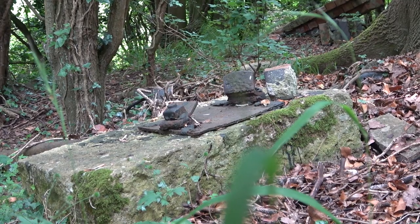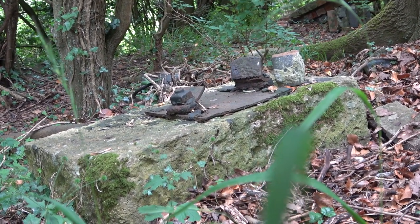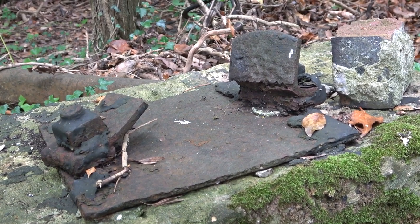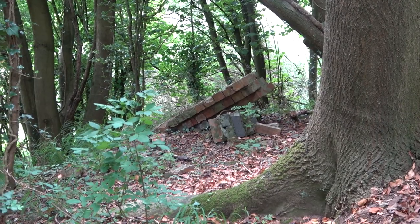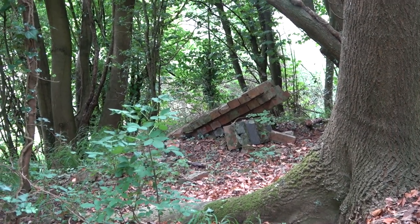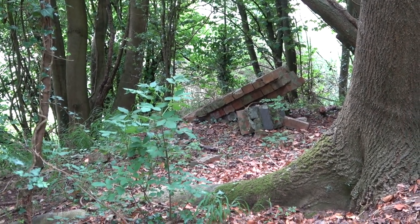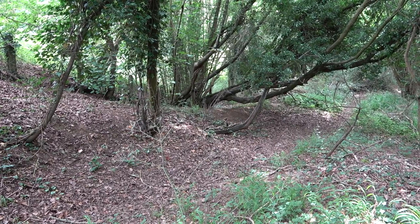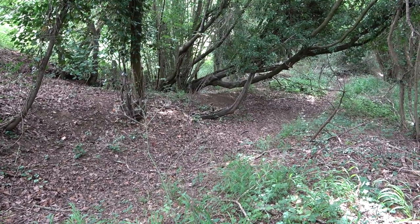I don't know what that is or was. Could it be clamping a rail chair? Most likely, I would think. I wonder how that got down here. Yes, I know it fell. And there's a pile of bricks there. Origin unknown. I'm hoping we've picked up the original pathway. Find out in a minute.